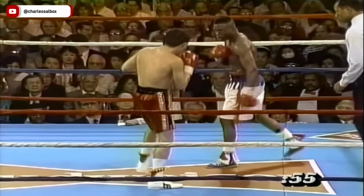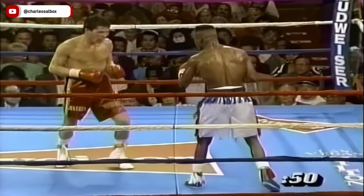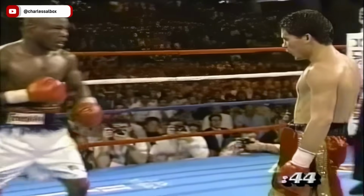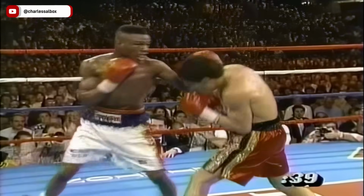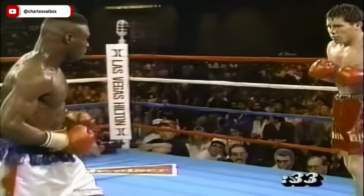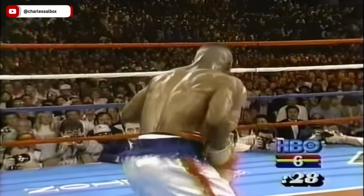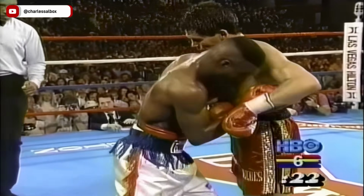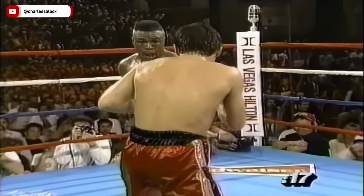Taylor moving better now than in round five, throwing the jab from greater distance. Right hand lead solid on the face of Chavez. Julio Cesar dropped his hand. This is a masterful fight with Meldrick Taylor. He's doing everything conceivable to offset Chavez. He's even closing the inside exchanges, and that was supposed to be Chavez's forte.